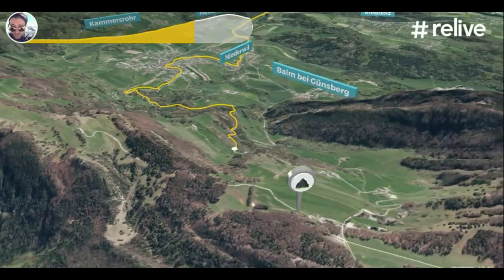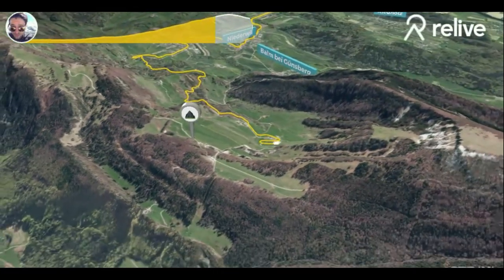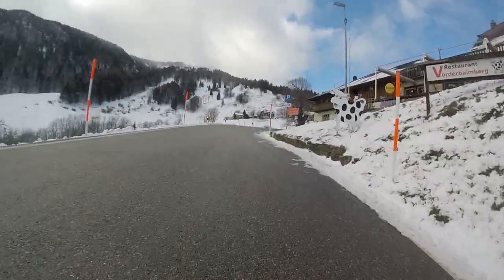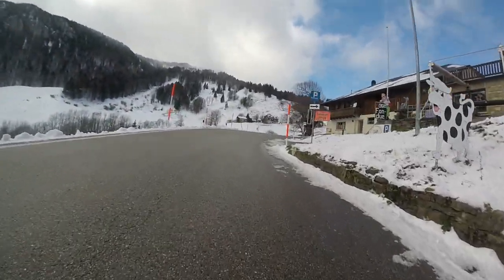The ride up to the pass is pretty simple. There are no places to get lost, and it never gets that steep, mostly around 7-9%. At times, there can be a good amount of traffic, but luckily, none today. After a while, you'll see a restaurant on the right-hand side. Seeing that means you're almost there. Just another 15 minutes or so to go.